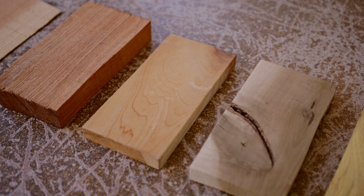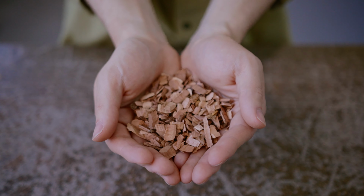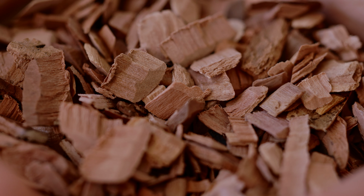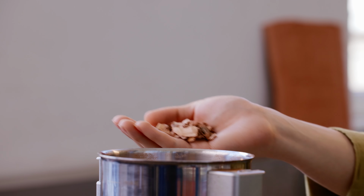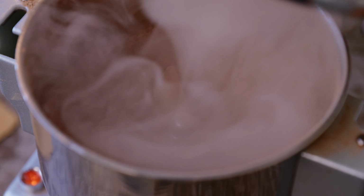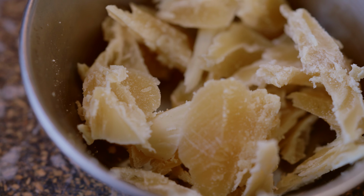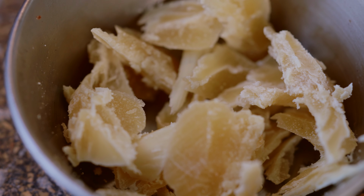The first step is to, of course, gather the wood. We would then need to process the wood into finer chips. We would then put those smaller chips into a wood grinder multiple times until it becomes an extremely fine powder. We would then combine it with our binder.